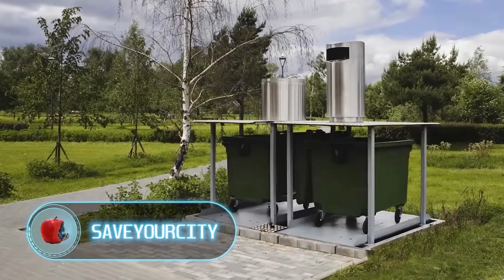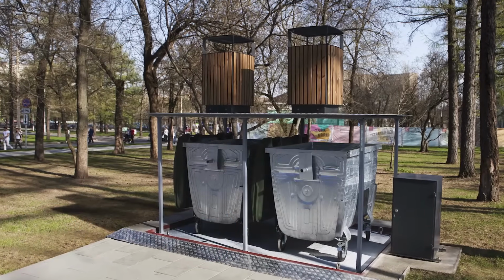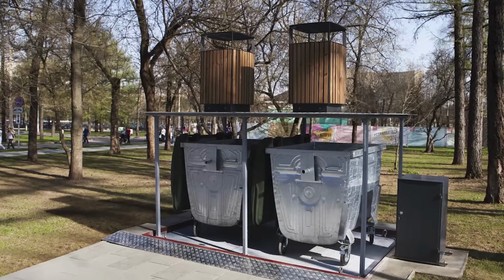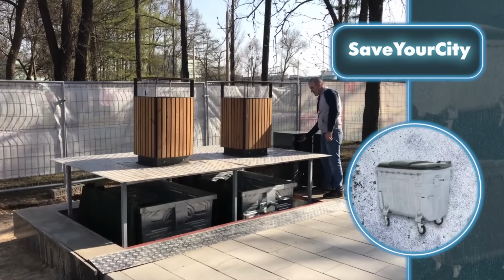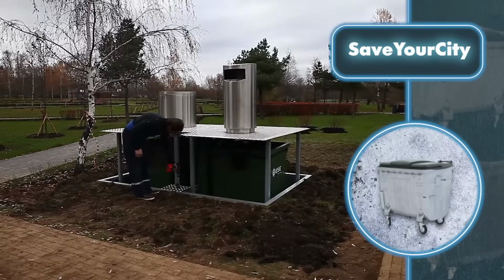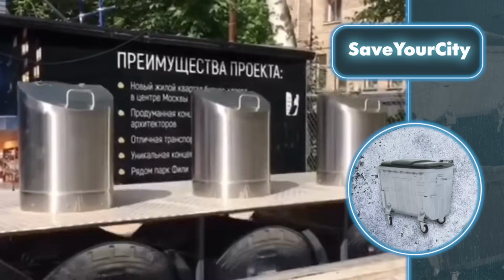Save Your City. Trash containers smell unpleasant, often don't look very good, and on top of that, attract animals. Therefore, the best place for them is underground. This is what Save Your City does, and after that, the containers collect the garbage that falls to them through the bins on the surface. As a result, the owner of such a system will avoid all the problems that were previously mentioned.